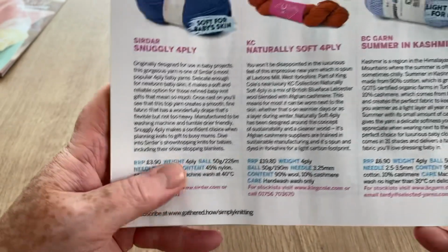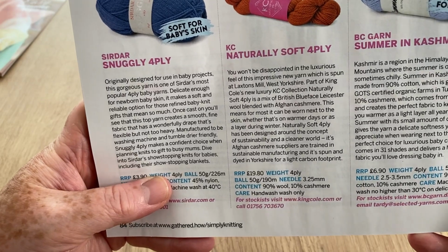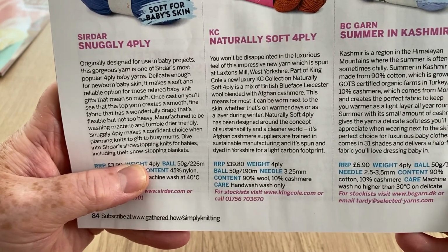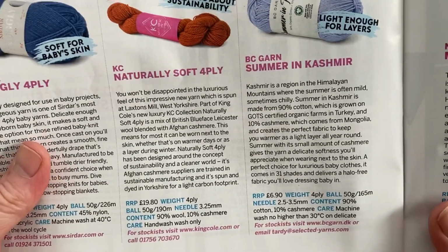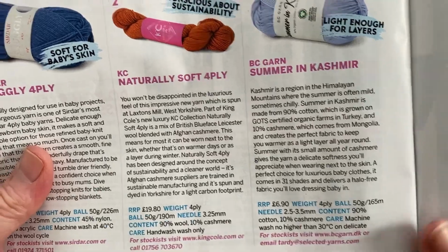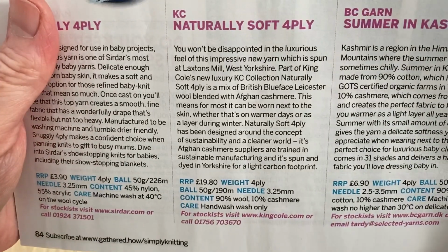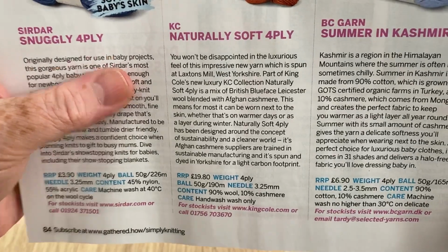And then we get on to, is that King Cole, KC? I don't know. No, I don't think so. Just KC, whoever KC are. But this is £19.80 for a 50-gram ball, which kind of gives it away that it isn't King Cole, doesn't it? Who KC are? It is, oh my goodness, it's King Cole. Look at that. It is. Well, I've never seen that on their site. Wow. That's very luxurious yarn, isn't it?